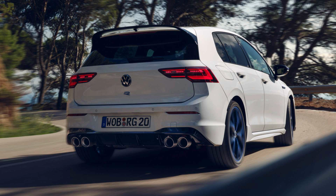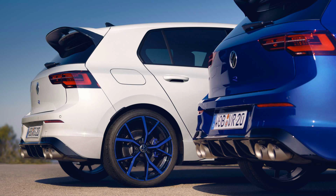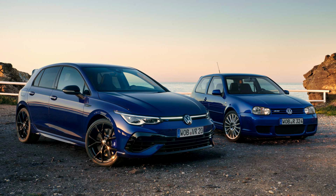The DSG also gets retuned for more aggressive shifts. Otherwise though, it just gets unique badges, wheels, which come in blue by the way if you don't get a blue exterior. You also get a unique spoiler along with carbon fiber interior accents. It arrives in Europe in June, and there will be a US version, but supposedly it'll be a little bit different. They didn't say how it will be different, but we will be getting one at least though, so that's good. They also say they'll be in production until roughly the middle of 2023, interestingly, despite being a 2022 model year car.